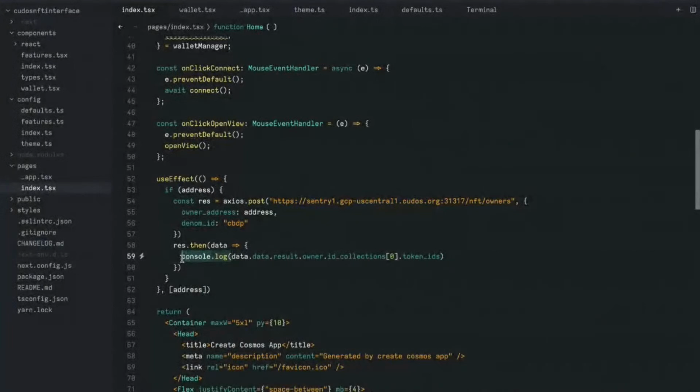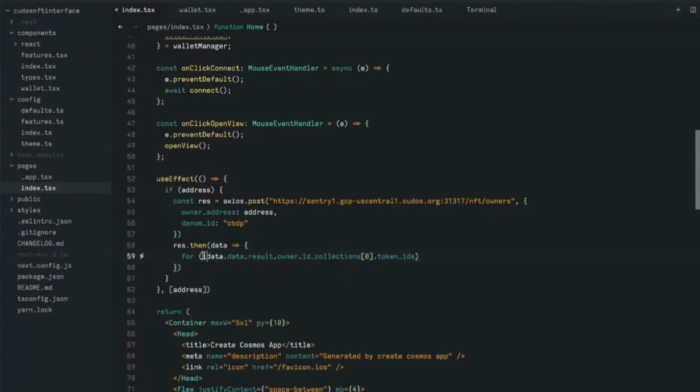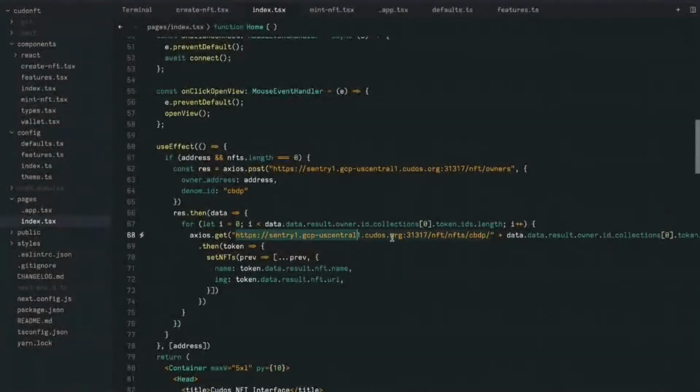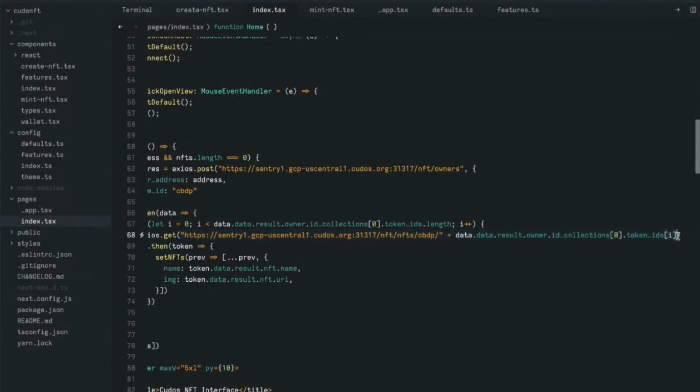So this is what we'll iterate through. We'll just create a simple for loop: let i is equal to 0, i is less than tokenIDs.length, i plus plus. And so what we're doing is we just have that, and now we will do something like axios.get. I'll just copy this link right here, so we get this. Yeah, basically just this.